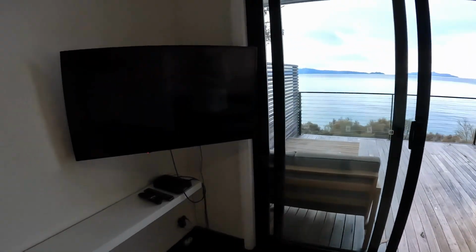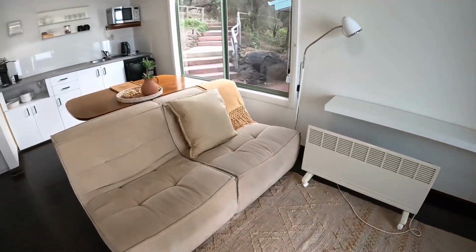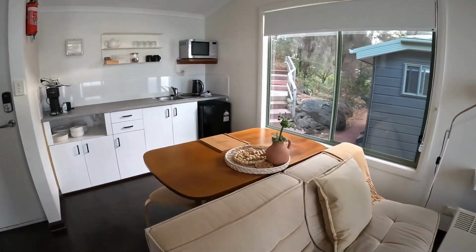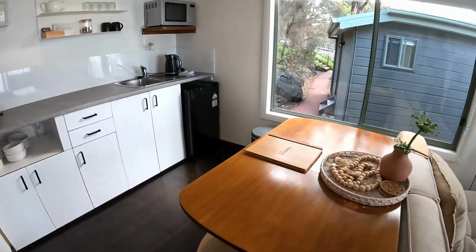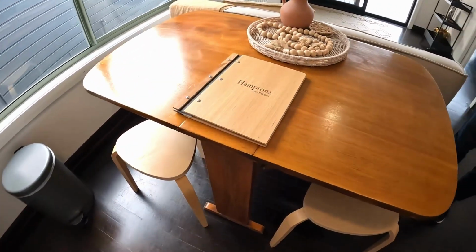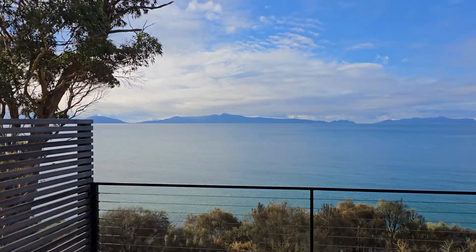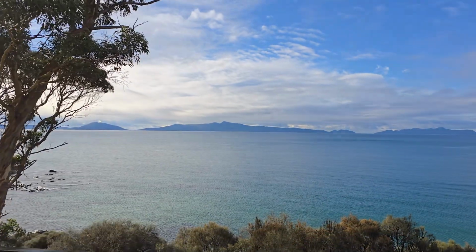And then it's got a TV with free-to-air channels. There's lots of heating here as well, because obviously Tasmania gets cold. We've got heaters in each room and portable ones as well, so you can kind of move around. Because it's quite open plan, you've got these views coming out behind me, which you can enjoy from anywhere you are, basically, in the apartment.